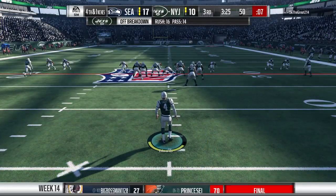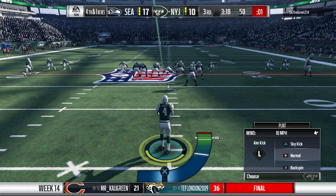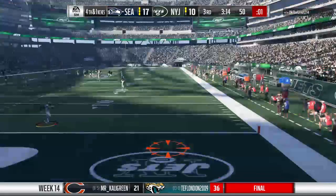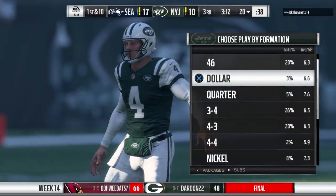Here's Lachlan Edwards now. He'll boot it away from about his 35. Play clock winding down. He gets this one away, and boy, it's another boomer. And this is going to carry well into the end zone for a touchback.